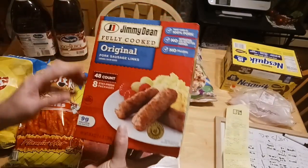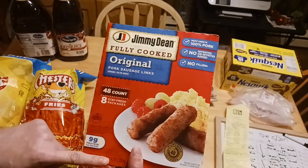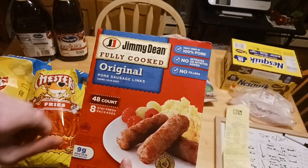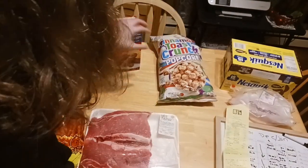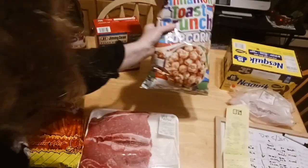Then I have the breakfast sausage. It's fully cooked. And you get a 48 count. So I like to have these with my eggs during the week. On the weekend, we like to do bacon one of the days.